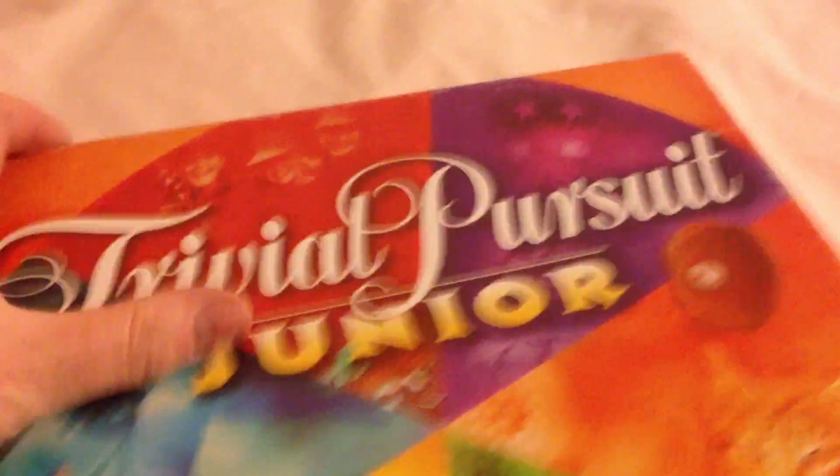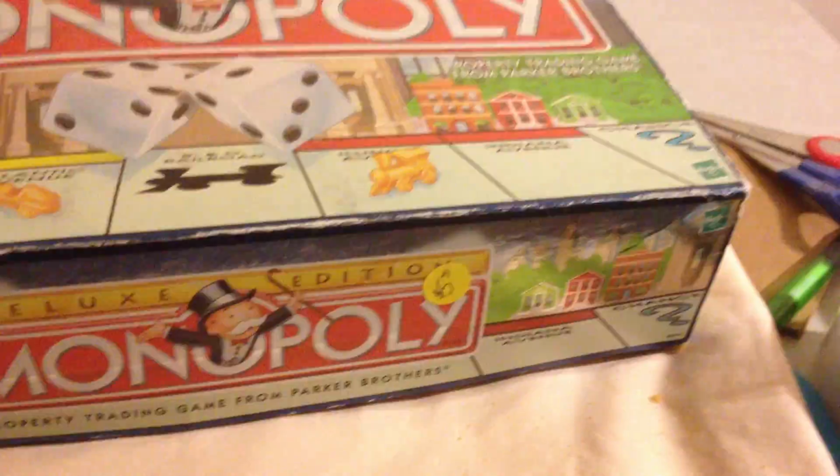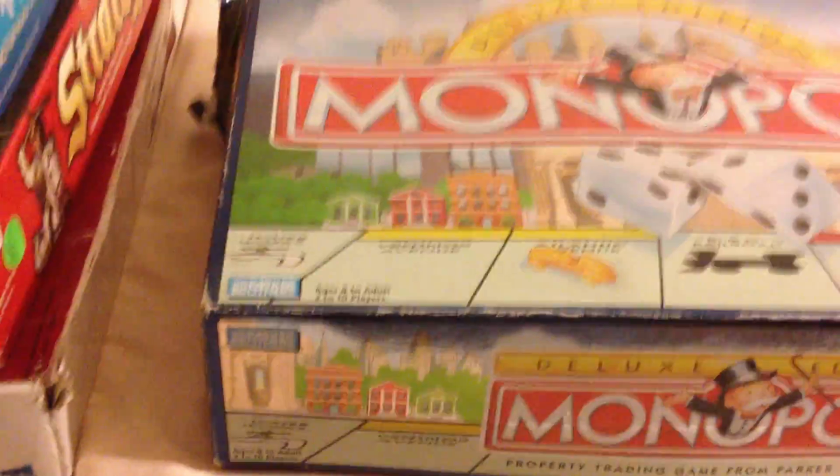Okay, Trivial Pursuit Junior. That's nothing big. 4th edition. I have no idea if there's any value to that. Usually when the games say Junior on them, there ain't no value to them. Deluxe Edition Monopoly. This is a big one for a Monopoly game. I'll have to check it out because I've never had this one before, so I don't know.